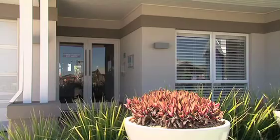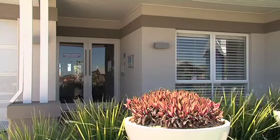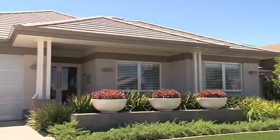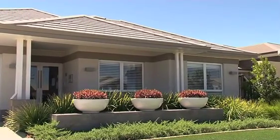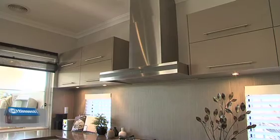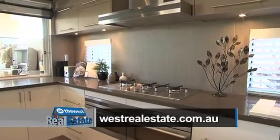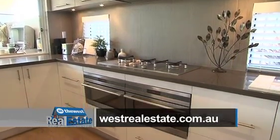Cheers. Subtle features complement this elegant package, such as the feature rendered bands in the front elevation. There's also the strength and durability of the double clay brick construction. For more info on the gallery or any of the Gemmell range, visit westrealestate.com.au and follow the links.